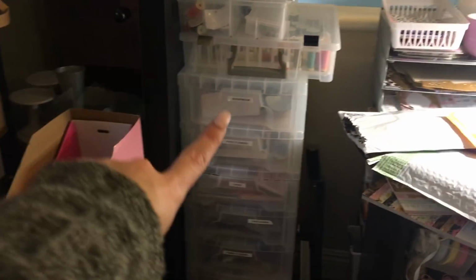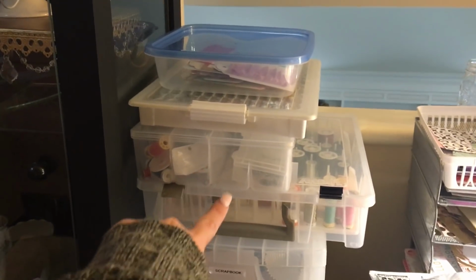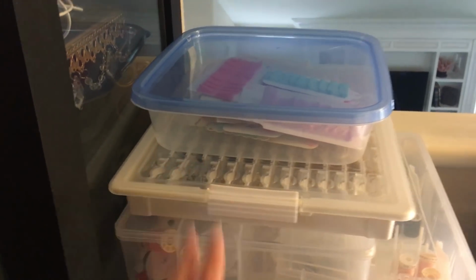I have lots of organization in all of these. This tall thing. These two things are my sewing thing. These are beads for shaker cards.